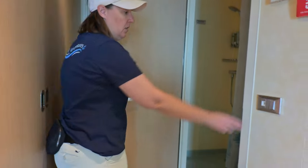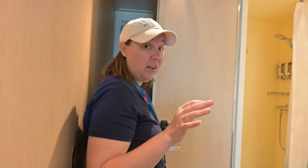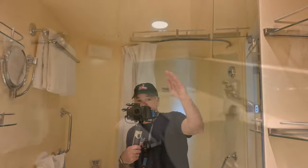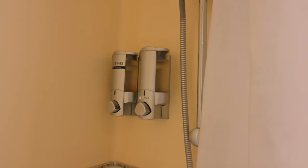Quick look at the bathroom. I think the toilet sink area has a good amount of room, so check it out. We do have that lovely curtain. Yeah, it's decent size. Got the flip out mirror. And a lot of people do not care for the shampoo or the body wash, so if you're one of those people, just remember to pack your own. It doesn't take that much space.